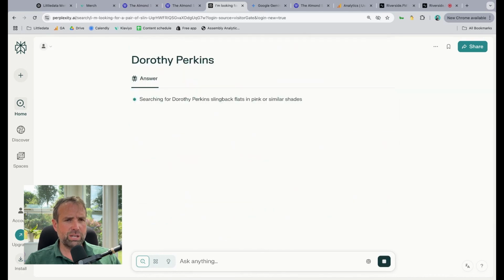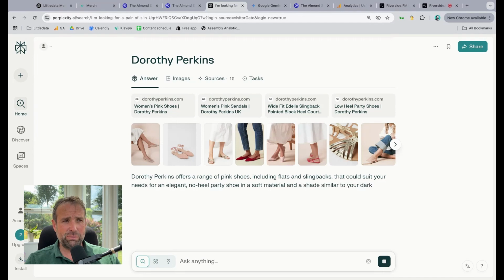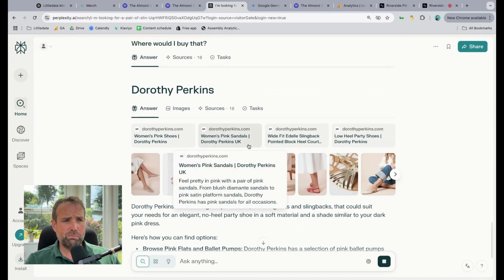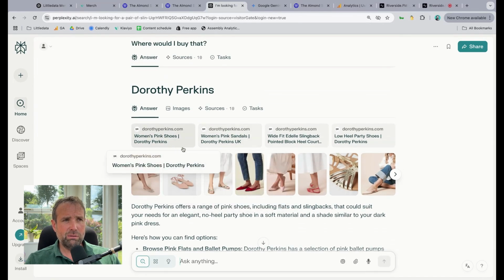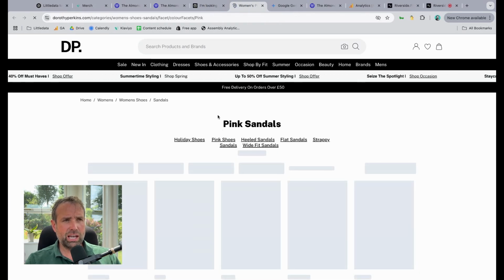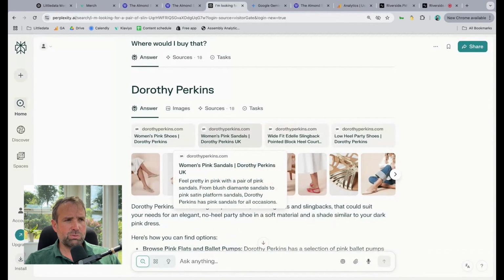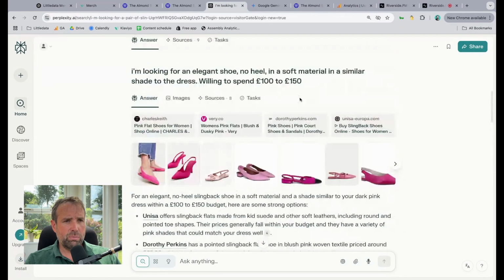So let's have a look at some of these links. Interestingly, when I click on a link, it doesn't actually take me to buy the thing directly. It just takes me back to another search, and only then am I going to get the product result. So I presume if I click out on here, I am going to get to Dorothy Perkins. But you see no tags, no UTM tags in the page. So this will possibly come through as a referral.